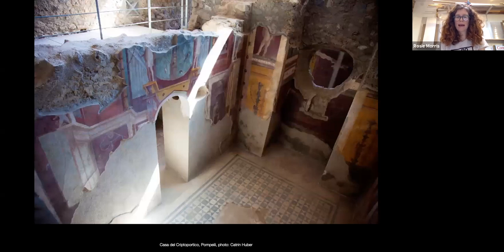And then back to Pompeii. This is one of the bathroom spaces that leads off from this corridor, which Catrin's just shown an image of. And as you can see, the treatment of the space, because it's a space to hold you in and in which you stay relatively still, is very different to those moving spaces. There's use of trompe-l'oeil to extend the architecture, to create ideas of interior furnishings, and to create ideas of sort of scenic vistas beyond the space.